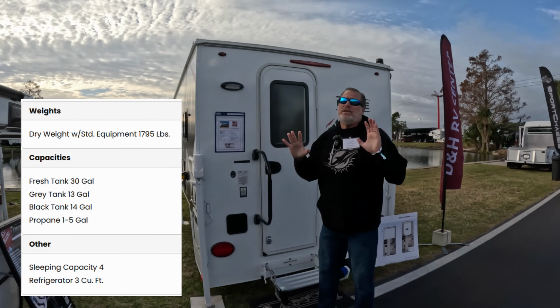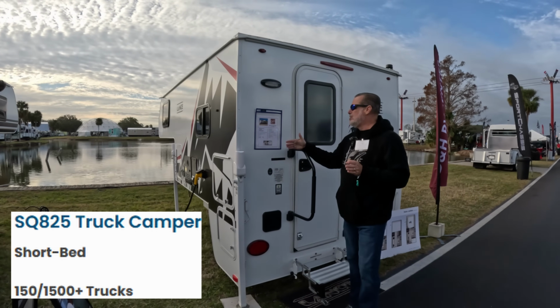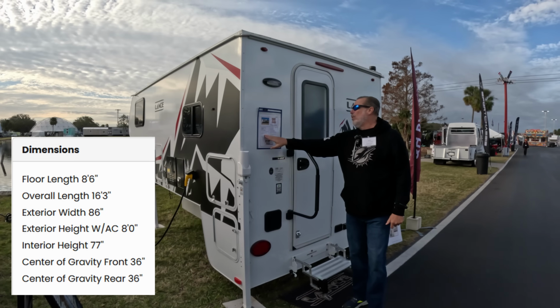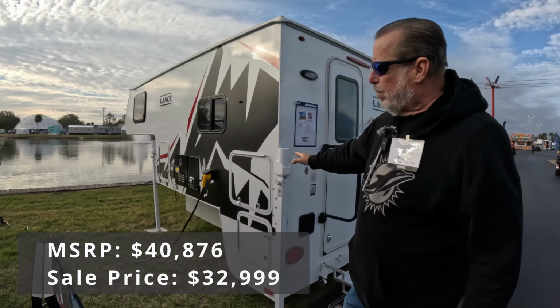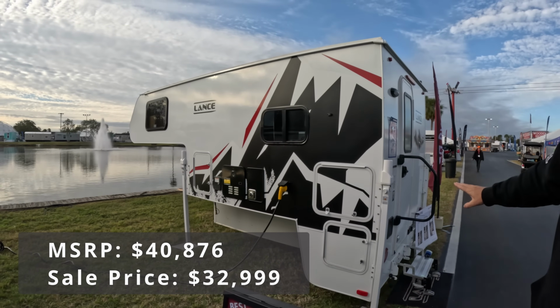Now remember, these are truck campers, so they're not going to be these huge tanks. So every bit of storage that you can get counts. This is a 16-foot, 3-inch camper with a dry weight of 2,034 pounds. And as you can see, it's pretty simple. It's not one of the larger models.